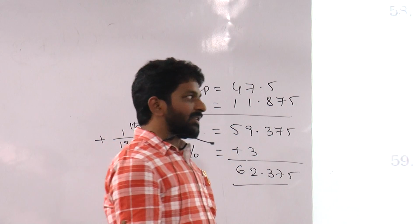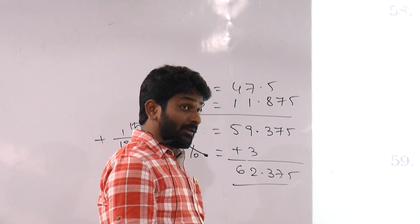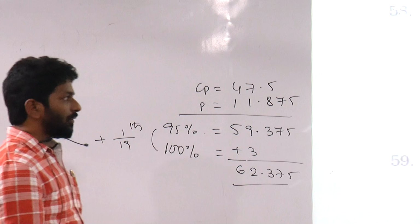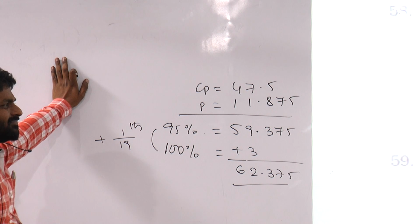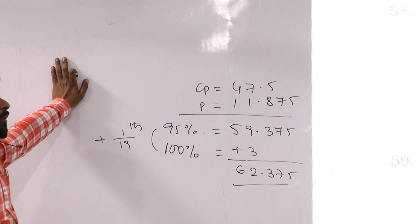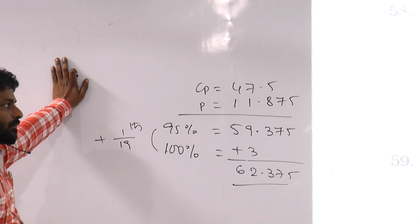Two varieties of sugar are mixed in the ratio 3:2 and sold for 60 per kg by making a profit of 25%. 25% profit, 48 rupees cost price. If the cost of the sugar whose quantity is more is 40 per kg, what is the cost of the other variety of sugar? The cost of sugar whose quantity is more is 40 rupees per kg. Right, got it. What is the cost of the other variety of sugar?